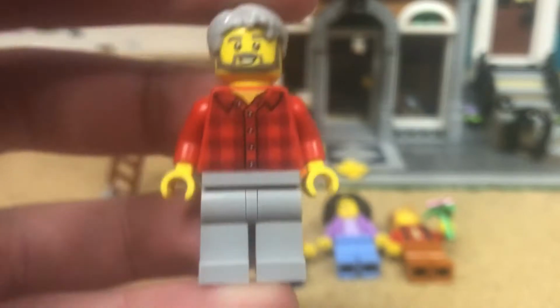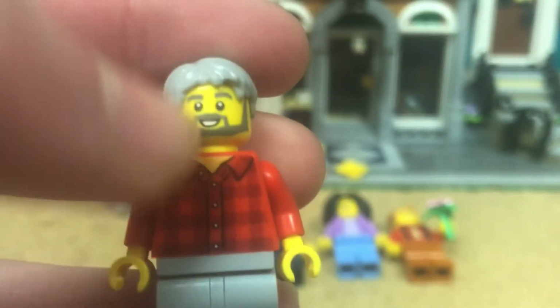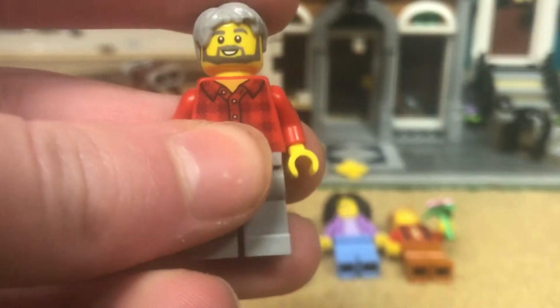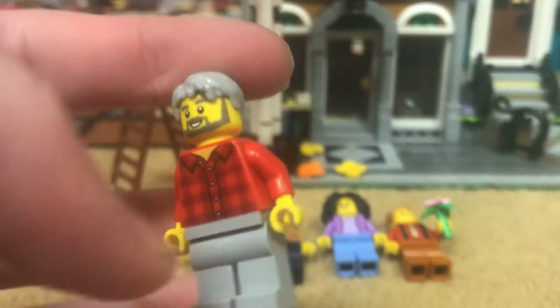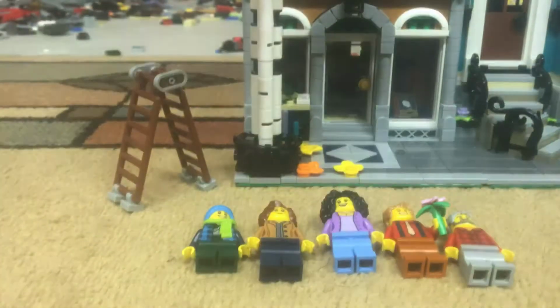Next minifigure we have is, I believe, the only one without a double-sided face, the grandpa. Yeah, he does not have a double-sided face, but that's because he has this regular minifigure face. They've been using this face for a while. He's probably the most generic minifigure in the set. They've been using these parts for a while in minifigures. But yeah, still pretty cool minifigures. I always like this torso piece. So yeah, that's the minifigures, and that is the bookshop.